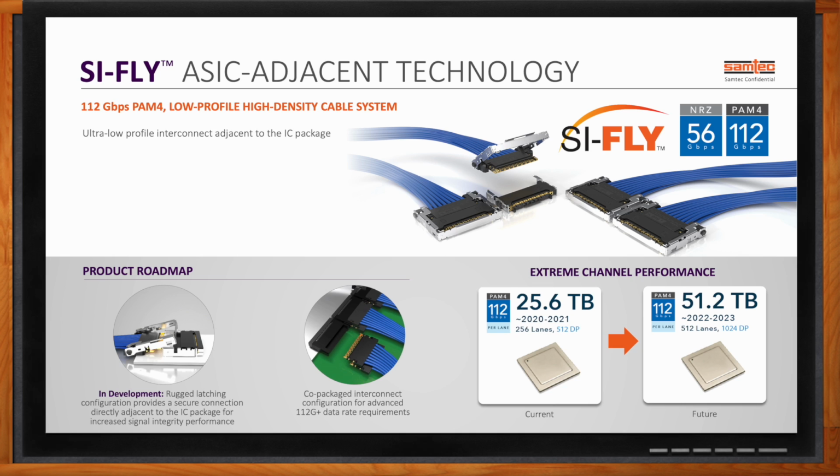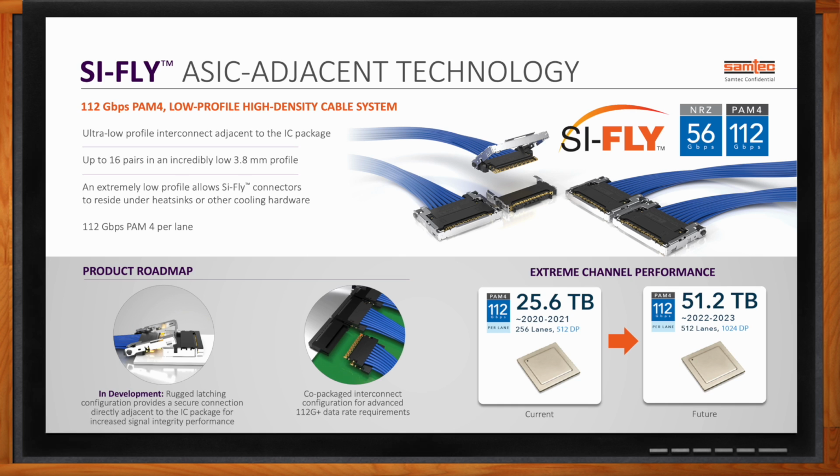SciFly uses an ultra-low profile interconnect system, which is adjacent to the ASIC. It provides up to 16 pairs in an incredibly low 3.8 millimeter profile. The SciFly form factor also enables the SciFly package to sit right next to an ASIC, and it's short enough to be able to sit underneath a heatsink as well. That was a major design ask from several customers that we've worked with on this technology, and we're excited to bring this to fruition.